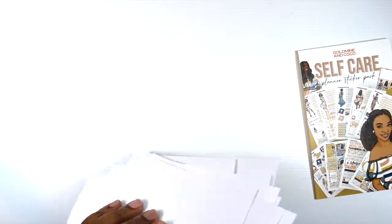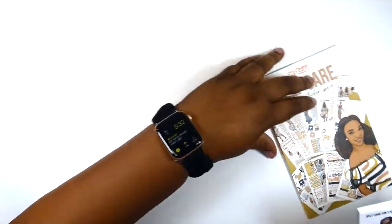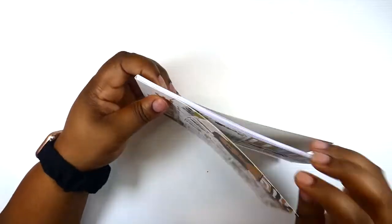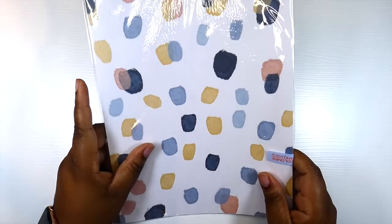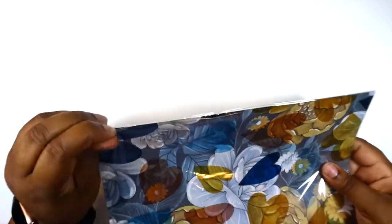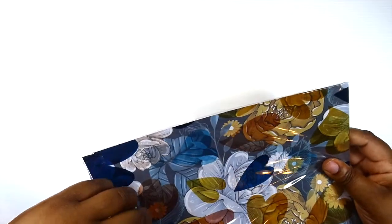So we got a couple more sheets this month. We typically get about 10 sticker sheets in our sub boxes. So these are the stickers in this quarter's box. I keep saying this month's box, like this is a quarterly box, y'all. Don't be looking for another Goldmine CoCo video from me next month, because it will be for naught.